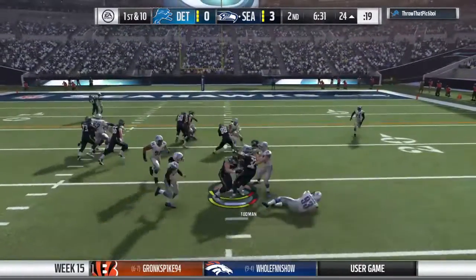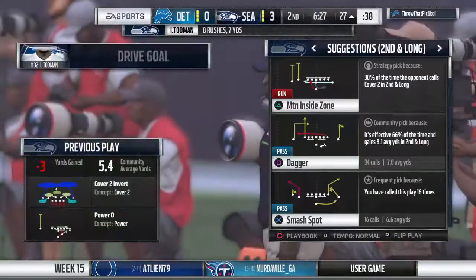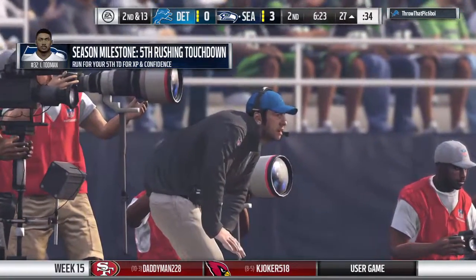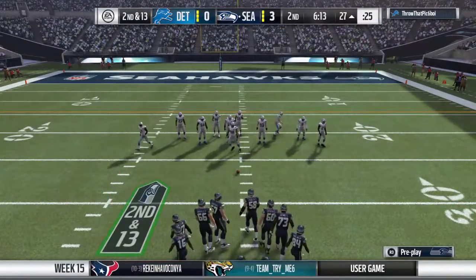Now a handoff looking right, and they take him down, losing yardage back at the 27. A loss of a full 3 yards, and now it's 2nd down. Brandon, that play ended so fast, it's almost as if the quarterback handed it to the runner, and the tackler was there right away for a loss of yardage.